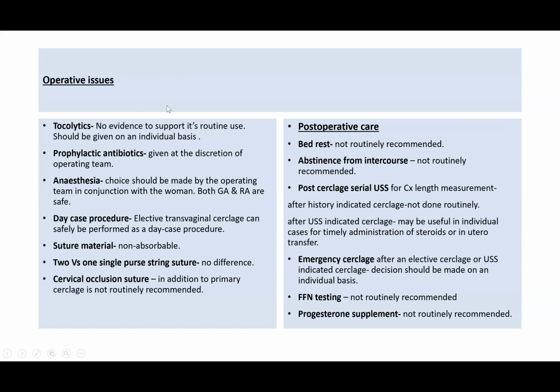What about the operative issues? What about giving tocolytics routinely? No, it is not recommended. It should be given on an individual basis. Likewise, prophylactic antibiotics are given at the discretion of the operating team. Regarding anesthesia, the choice should be made by the operating team in conjunction with the woman. Both general and regional anesthesia are safe, and elective transvaginal cerclage can be safely performed as a day case procedure. Suture material should be non-absorbable.